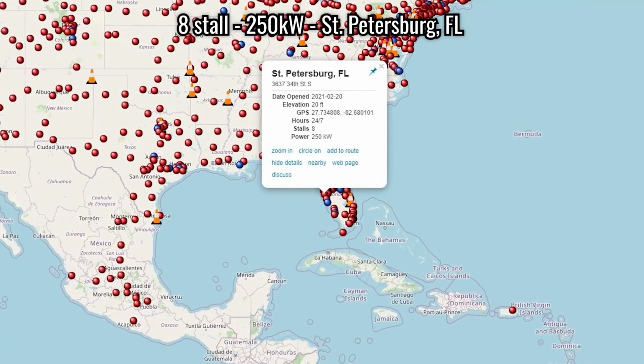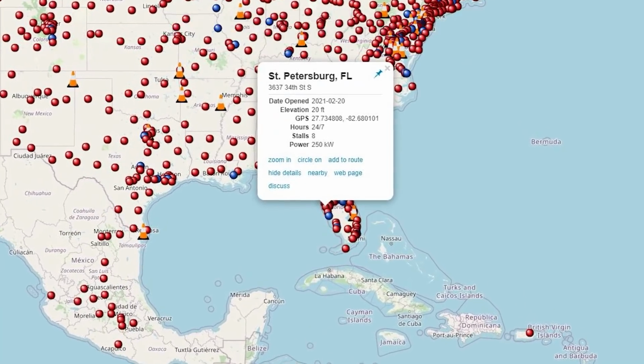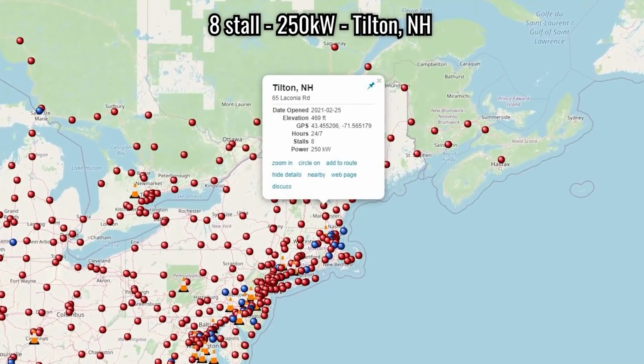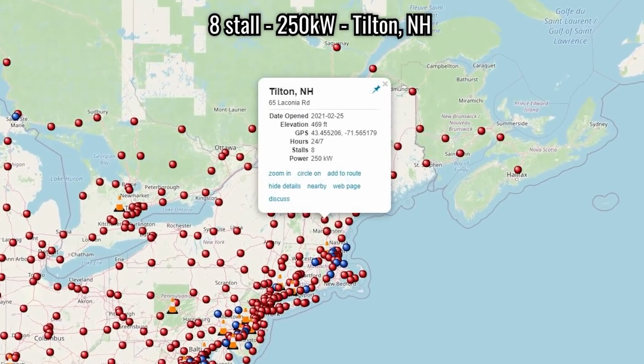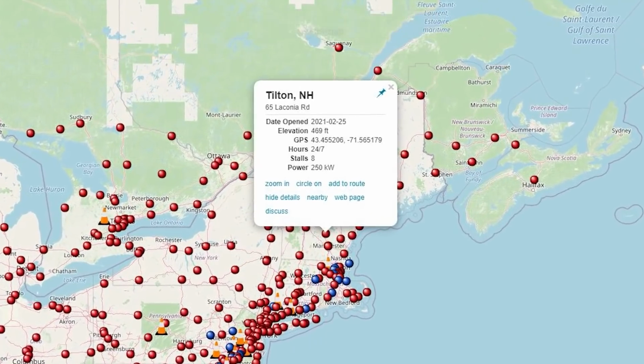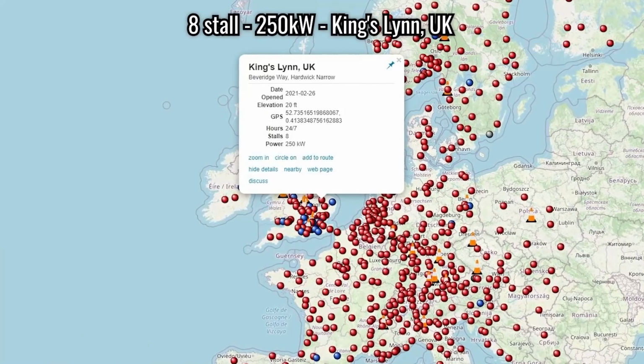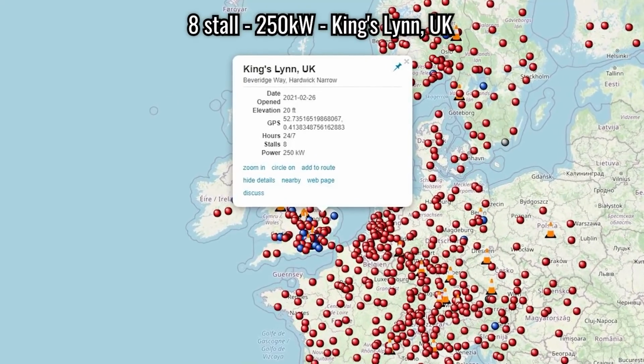All right, what do we got for new superchargers this week? We've got the 8-stall version 3 in St. Petersburg, Florida. We got the 3-stall version 3 in Halethorpe, Maryland. The 8-stall version 3 in Tilton, New Hampshire. Oh, we're going to go use that. Woo! The 4-stall 120 kilowatt in Tsing Yi, Hong Kong. The 8-stall version 3 in King's Lynn, UK.